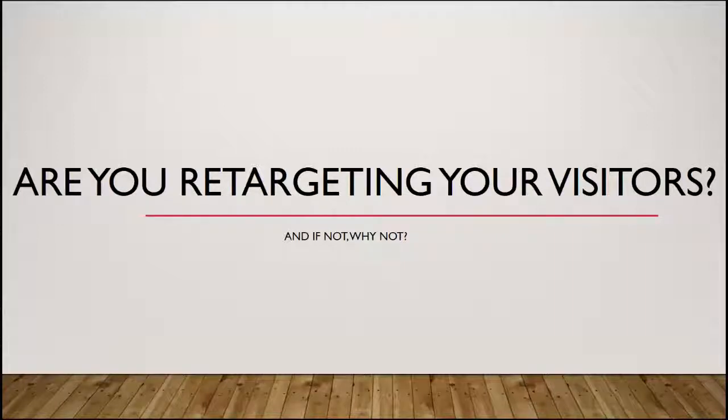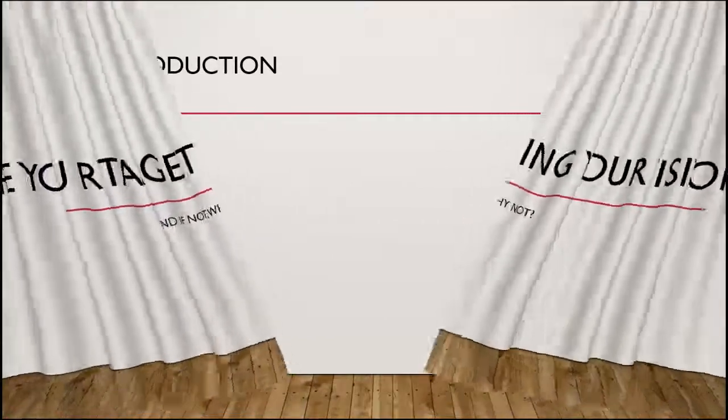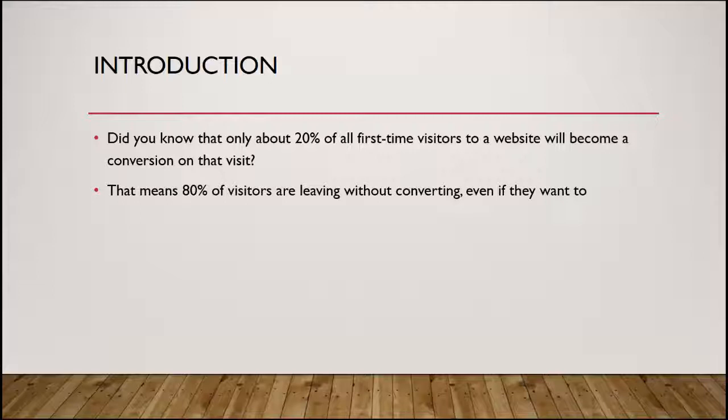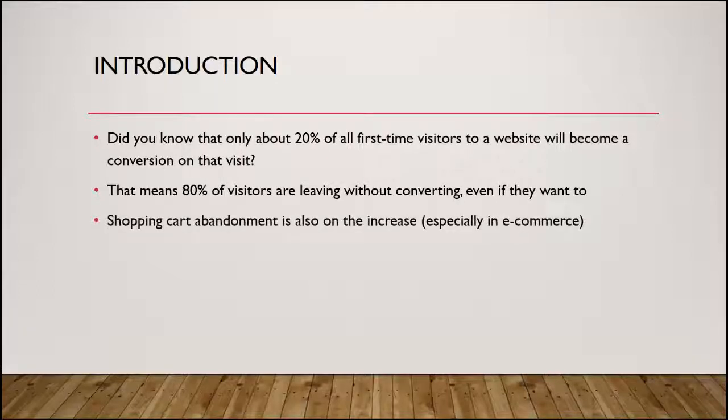Are you retargeting your visitors? And if not, why not? Introduction. Did you know that only about 20% of all first-time visitors to a website will actually become a conversion on that visit? That means that 80% of your site's visitors are leaving without converting, even if they want to. Shopping cart abandonment is making major waves in the e-commerce industry at the moment.